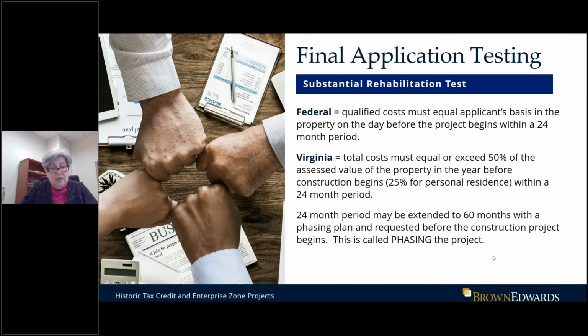We have found that with Virginia projects where something truly unexpected has occurred, we can go back and phase the project with proper explanation to the Department of Historic Resources. On the federal side, that's impossible. You have to claim a phased project before you start construction, and there is no exception to that rule. So if you're talking to a business within your locality about a large project, please encourage them to phase it. And we can certainly help you and guide you through any conversations with them. So Alexa, the next note, please.